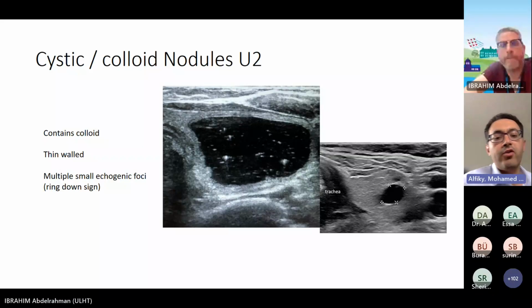Okay, good. Right. So another benign nodule is the cystic nodule. And remember from the beginning, I said fluid will look very dark, and these nodules are very, very dark. But you can see small foci of increased echogenicity inside them, which correspond to the colloid deposits inside these nodules. And again, this is a reassuring sign that this is a cystic colloid nodule that you are unlikely to need to biopsy. Next, please.